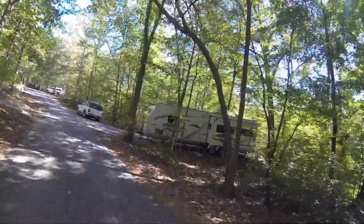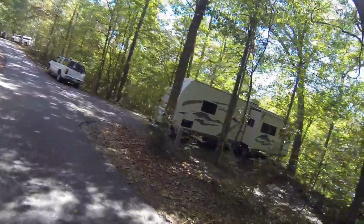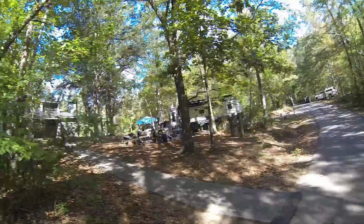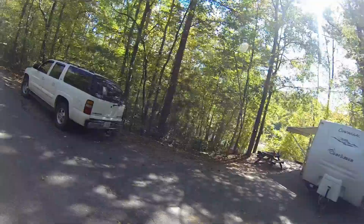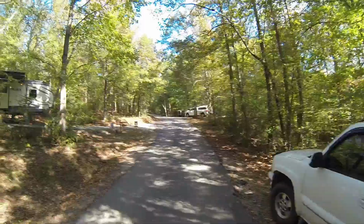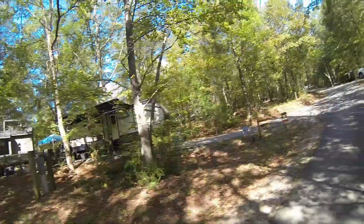Space 91 is occupied. A nice sized camper. They've pretty much filled it up with the camper. Bathhouse across the street. A nice outdoor living area. Nice view of the lake. And our campground hosts are right at the bathhouse.